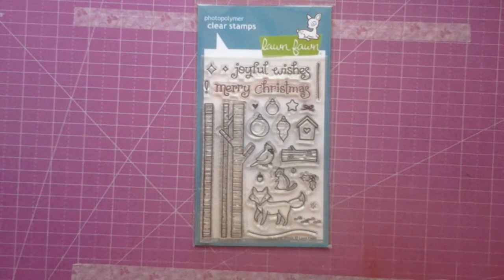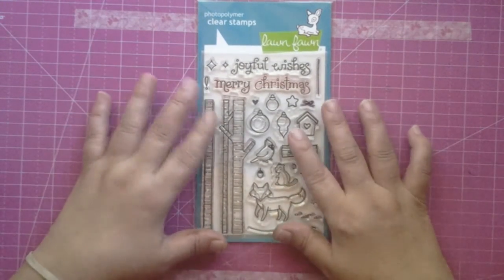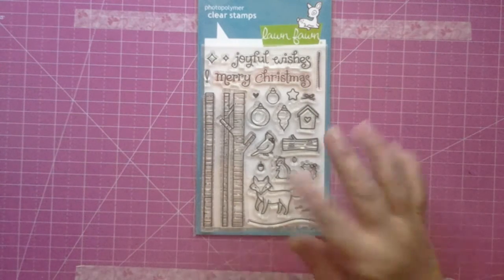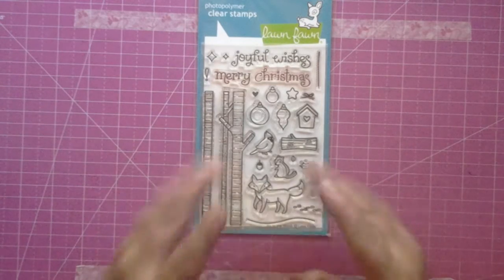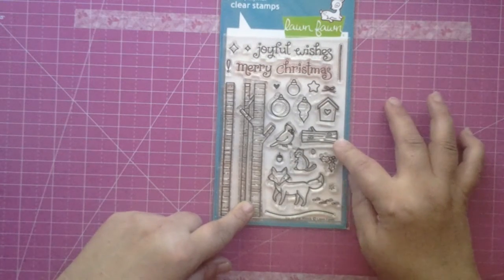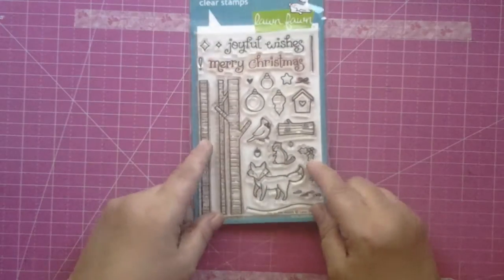Today I have some more Christmas card share for you guys. Last year I purchased this Joy to the Woods Lawn Fawn Christmas stamp set, and I have to tell you, I had this on my wish list for a while, and last year every time I kept looking for the stamp set, it was sold out. I was so upset because I really, really wanted the stamp set from Lawn Fawn. Number one, because of the trees, and number two, because of the little cardinal. And the other thing I fell in love with about the stamp set was these little footprints. I just loved them. I don't know why.